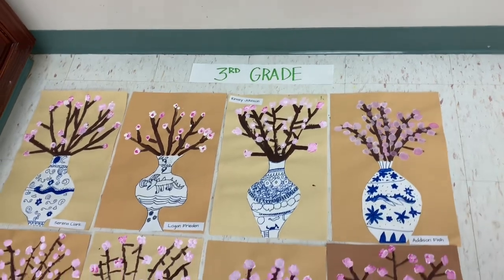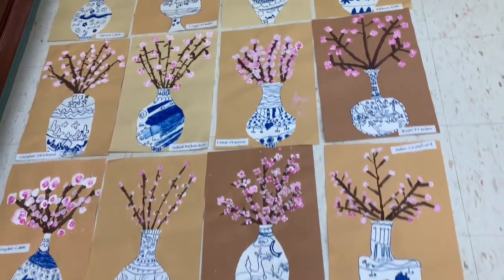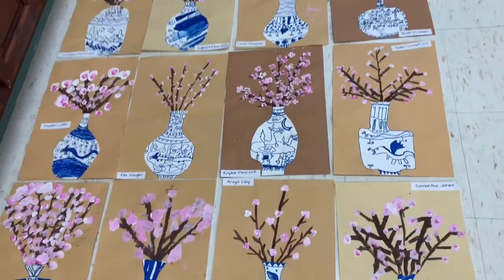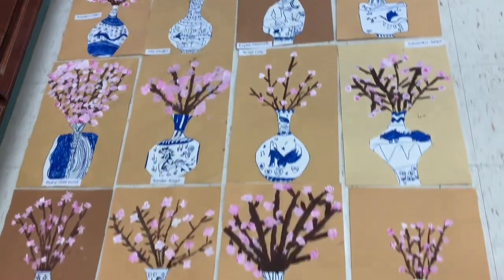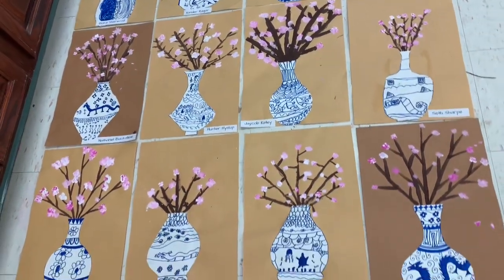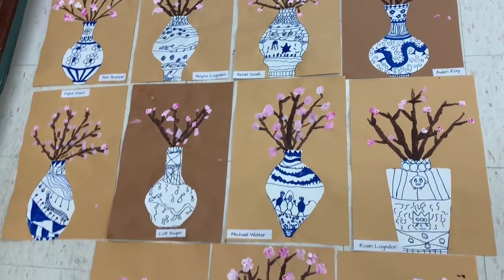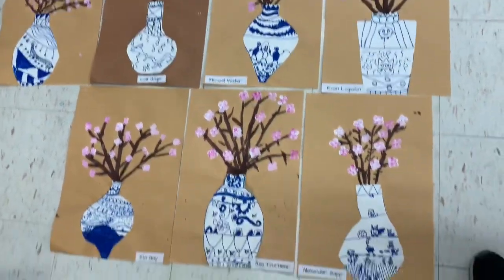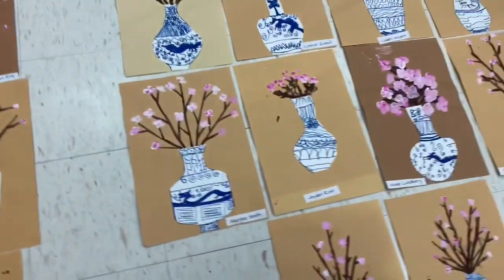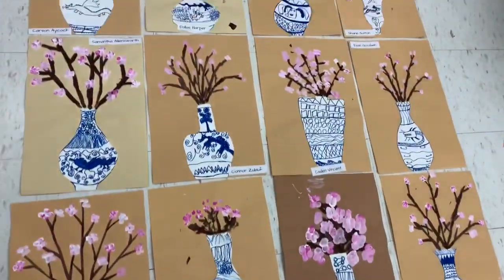In third grade, we looked at Ming vases from the Ming Dynasty. We really studied the content of the vases. Some had dragons, some had flowers, some had just different designs, geometric designs and lines. And we designed those. And then we added some cherry blossoms with tempera paint.